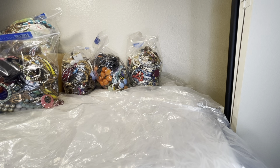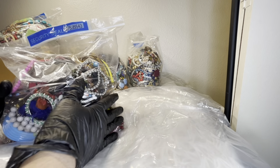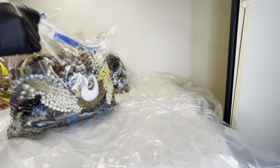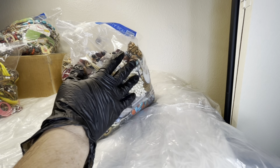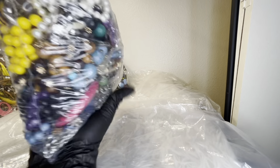I like the way they do this. They have a security seal on the bag so that when the auction is done, nobody's supposed to touch them. One of them, I picked it up and it's so heavy it started tearing the bag. I just wanted to give you a glimpse into what is going on. I'll be getting out videos a little more frequently, going through these and seeing if there's anything good, maybe for Christmas. I'm going to take a quick pause and empty this bag out, but here's the first look at everything.